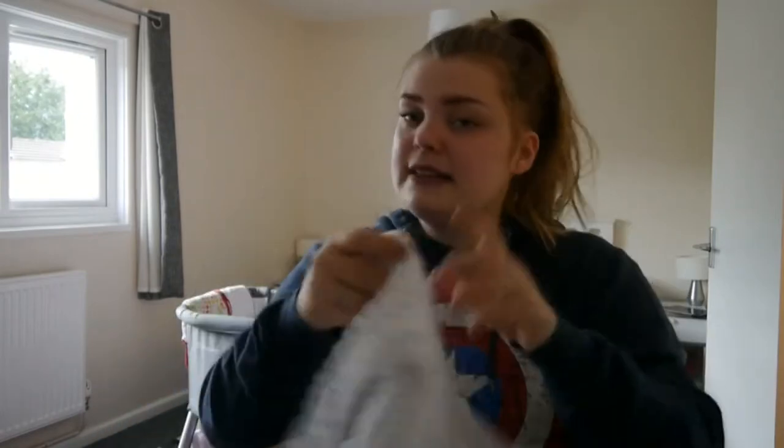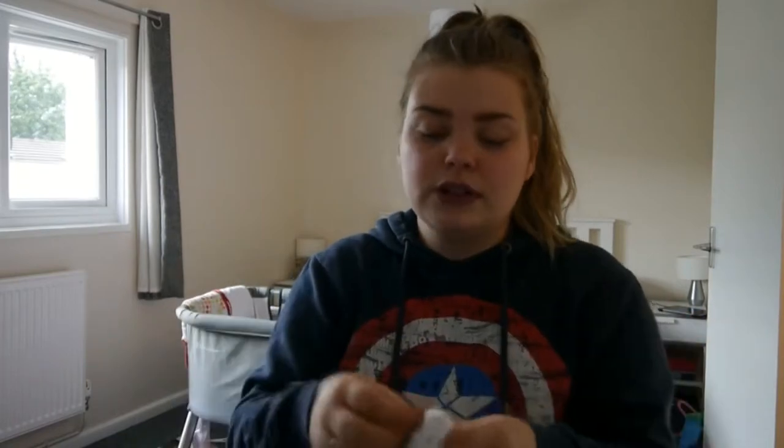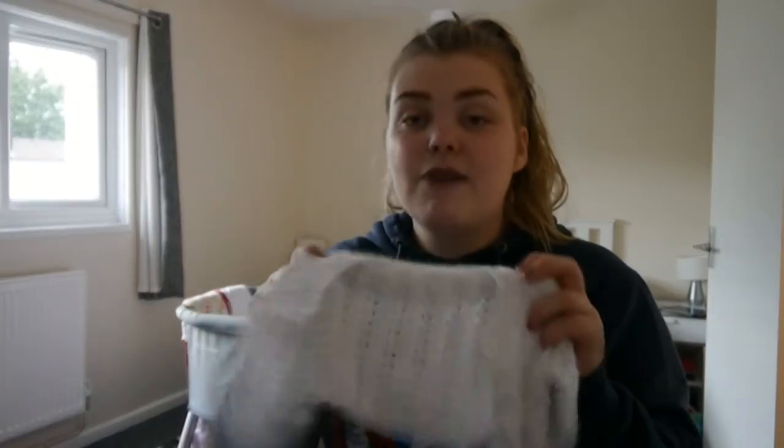We have this hand-knitted cardigan, which is from one of my mum's friends. This is just in white, and the arms on it are really long, so it's going to be fitting her for a long time, and we just roll up the arms. I have one of these in pink as well, but I keep the white one in my changing bag because the white one will always go with an outfit.